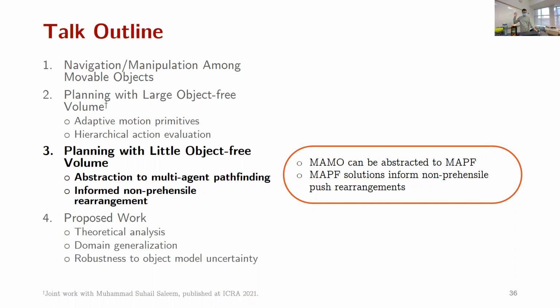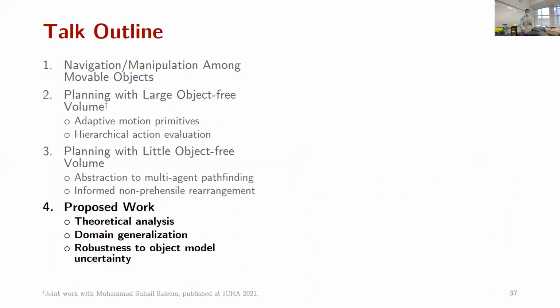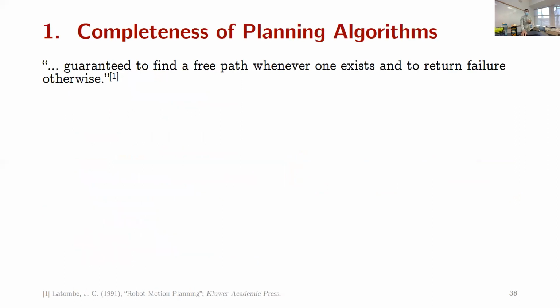So in this case, we're directly informing our rearrangement planning with a solution from the multi-agent planner. So it tells us which objects need to move and how, which is a lot better for us when we start sampling pushes to consider. But there's still a question of whether or not we are complete in this algorithm. So the first bit of proposed work addresses this question of completeness of the algorithm that is presented.